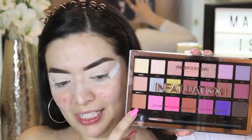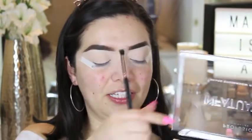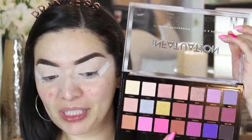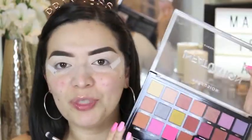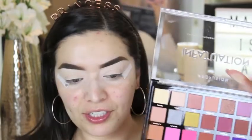I am using a new eyeshadow palette. This is a Profusion Cosmetics Infatuation eyeshadow palette. It does come with a brush. I found it at Target for $9.99. It is very, very inexpensive, and look at all these shades here. They are amazing. I am going to do a pink look here. This look can be used for Valentine's Day, so make sure to follow along if you're gonna go out or anything. The first shade that I'm gonna start with is the lighter pink here, and it is called Disco.